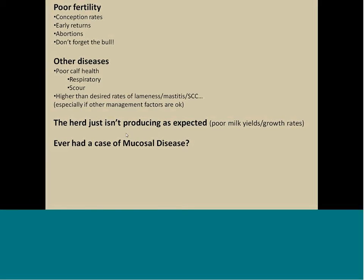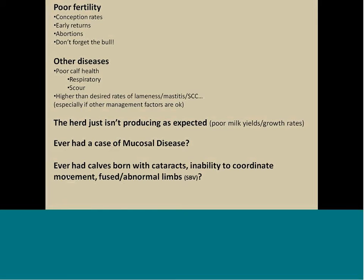Have you ever had a case of mucosal disease? If you have, it's related to a BVD problem. What happened next? What happened after that? Did you find the other PIs? Did you double check that there were no more PIs in your herd? If so, it might be worth going back and looking to make sure that you've dealt with the issue of PIs if you've had a case of mucosal disease in the past.